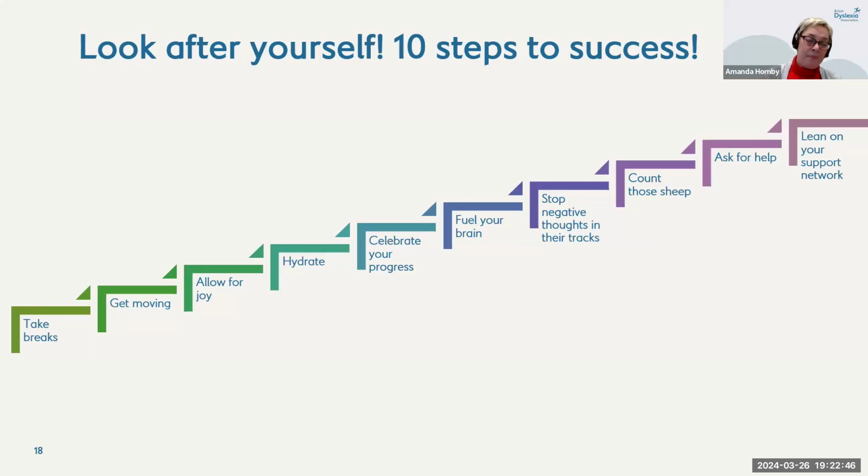Allow for joy. Make sure that it's not just all about exams and revision. You have to have some kind of joy. So go and see your friends, go and see your family, nieces and nephews, cousins, whatever it is that helps you to be happy and makes you laugh.